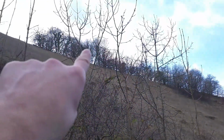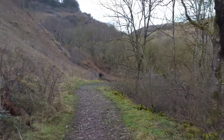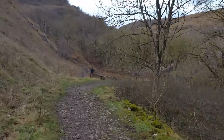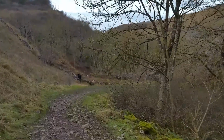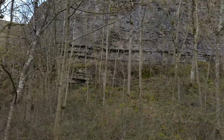We're parked on the A6 somewhere up there, and we've come down a path and then down here. We're almost at the bottom of it now. Yeah, there's a few signposts there. That looks like a danger sign, that yellow and blue one, maybe. Let's show you these rocks here.